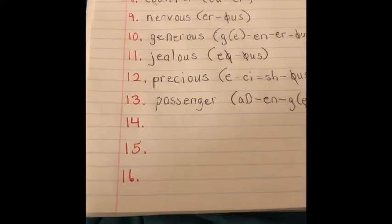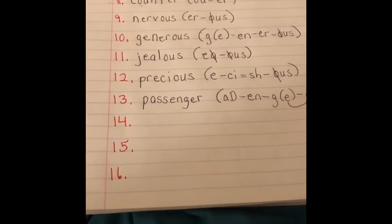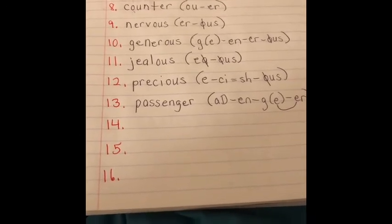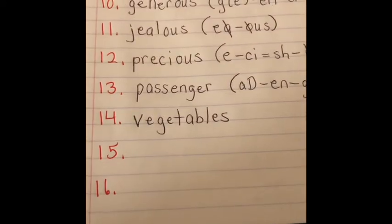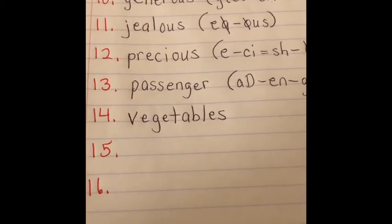Number 14 is vegetables. And there are a lot of things going on in this control. I want you to pause the video and try to do the control without looking, and then unpause it and check and see how you did and correct it as needed. So here's the spelling of the word. Go and label your vowels and give the control a try.